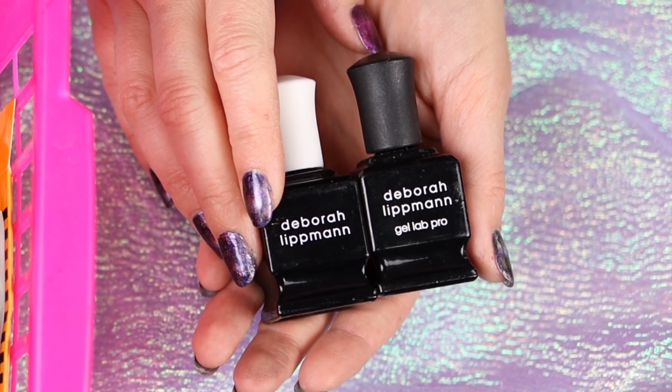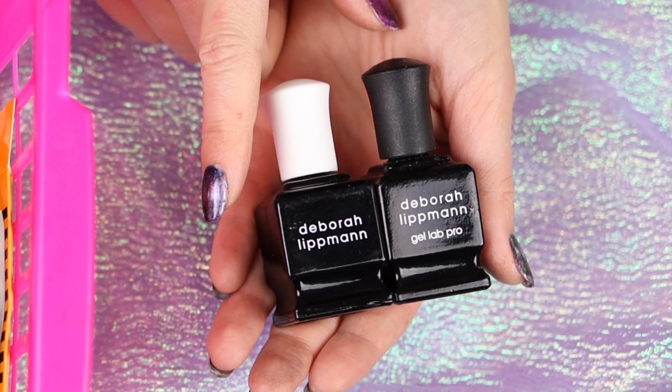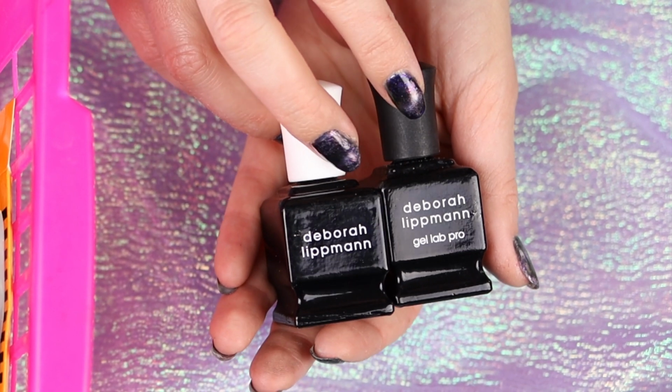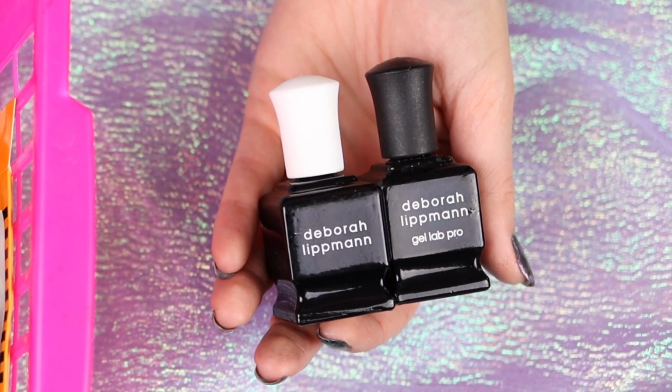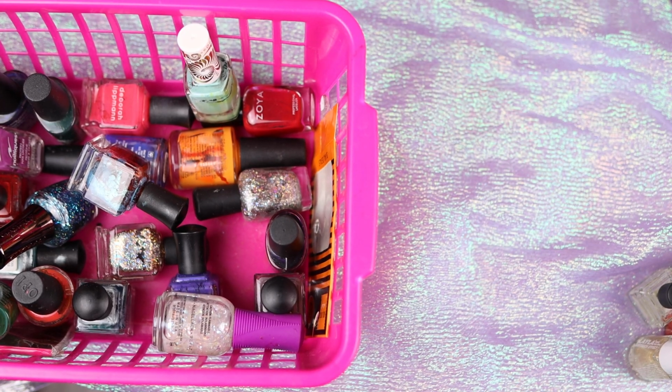Does it actually turn it into a gel? It's debatable. Honestly, I don't really feel like it did, but it did dry really fast. That is something that I liked about this duo, is it helped the polish dry down much faster because it almost kind of cures in regular lighting. It's really weird. But anyway, I'm keeping those because these are both good.